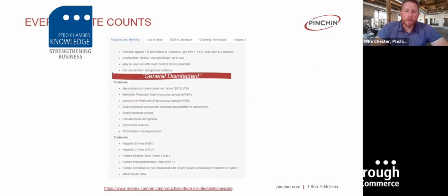So every minute counts. General disinfectant, 3 minutes, as we talked about, but you can see further down, right down there to the 2 minute range, that we're looking at coronavirus, right? So it all varies on that contact time. It's so critical to read the instructions on it, and it'll lay it out. And again, it's required by Health Canada.